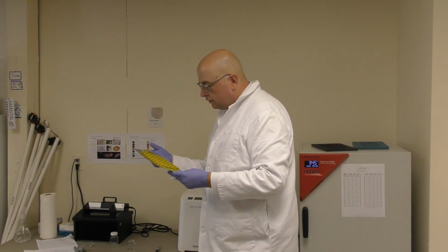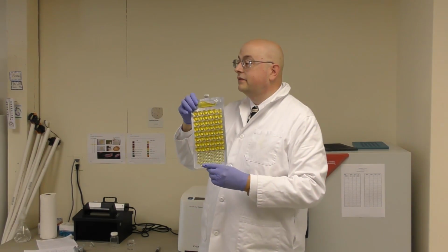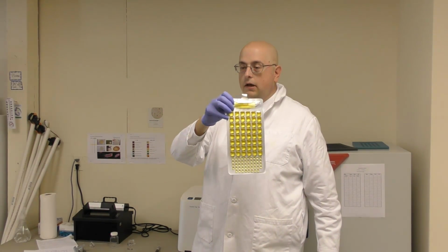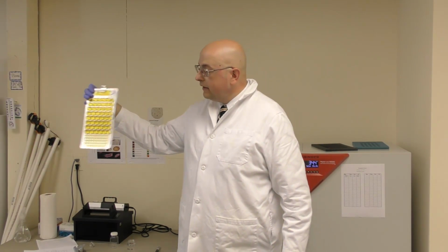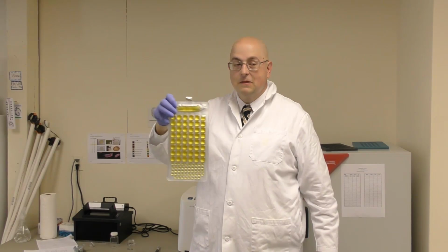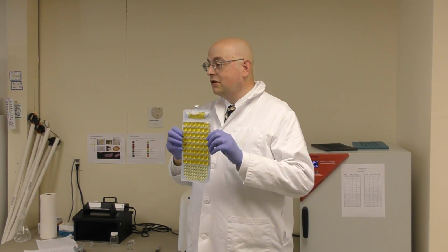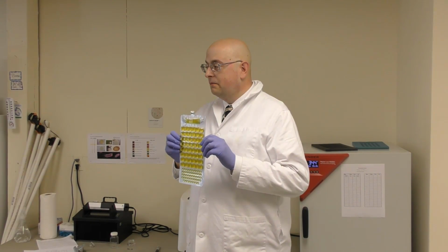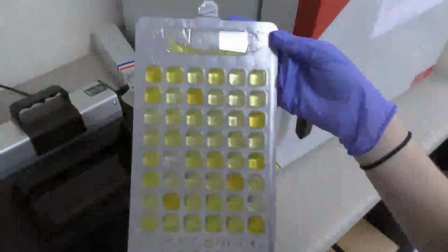So this is your Colilert sample. I knew it was going to be high because it had rained just the day before. See that nice bright yellow color? That's telling me there's coliform. Now, is every single well yellow? Looks like it, large and small. So we already know that we're at the maximum detection limit, which is over 2,400 coliform. Now let's put it underneath the UV light and see what happens.